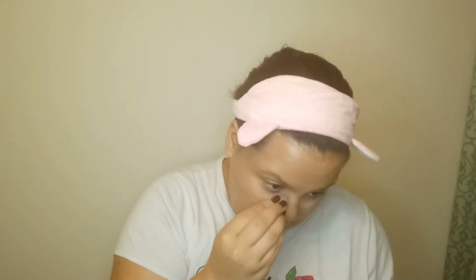I hate the sponge bit on the top. I think it's really unhygienic. It's difficult to clean without it falling apart. But what can you do? And that's the Maybelline Instant Anti-Age The Eraser Eye Treatment and Concealer. It's a long ass name. I'm gonna get my mini purple sponge, Real Techniques, dab under my eyes, set down that concealer.